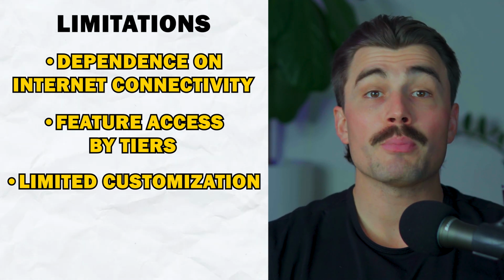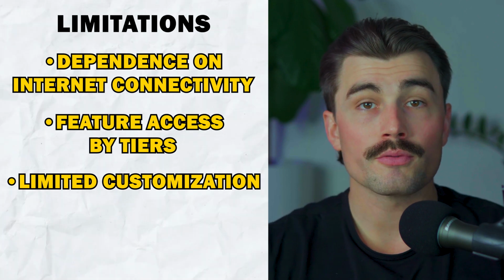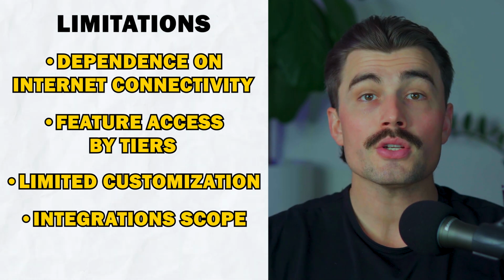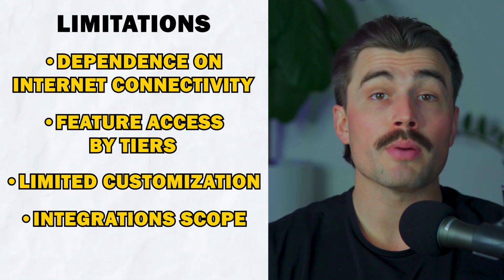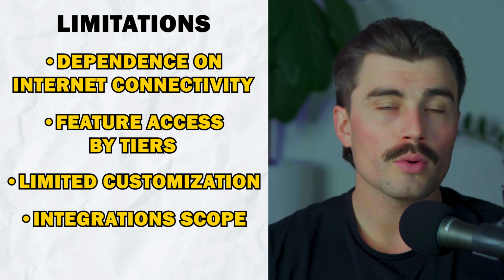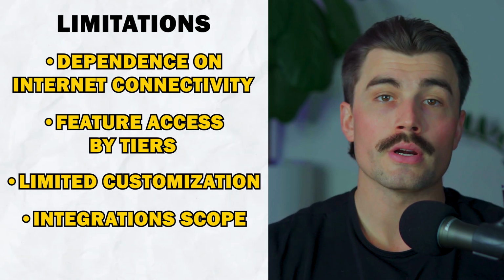Limited customization. The platform's customization options are somewhat restricted, making it less flexible for businesses with unique workflows or niche requirements. Integration scope. While Connecteam integrates with popular payroll systems like QuickBooks and Gusto, it lacks compatibility with broader third-party tools such as project management or document sharing platforms.